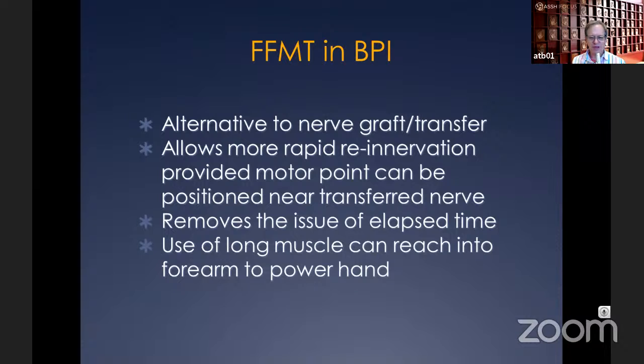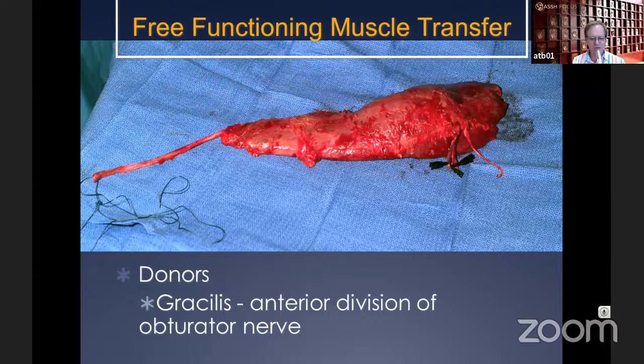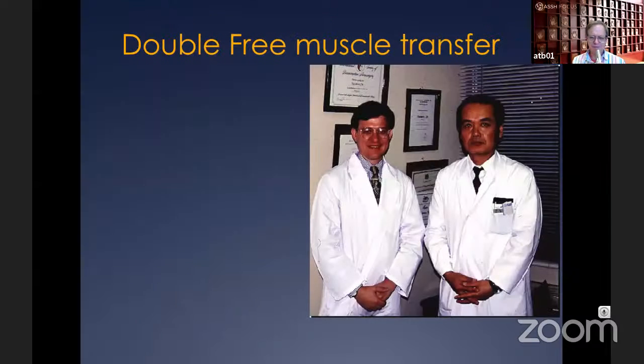The free muscles, again, do allow rapid reinnervation with a direct nerve transfer to the gracilis obturator nerve branch, with some reinnervation typically beginning by 4 to 6 months post-surgery. And it also removes the issue of the time a muscle is denervated. Finally, it's a long muscle that can reach the forearm because of its size. So we use the obturator nerve and the major vascular pedicle vessels.